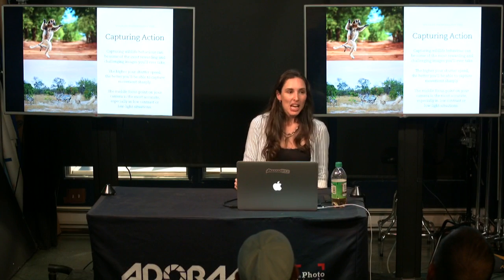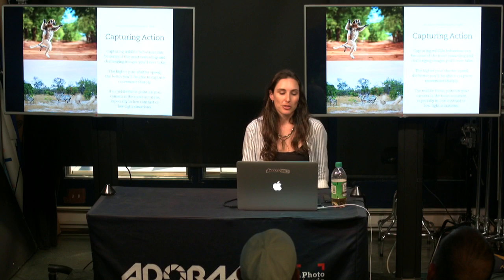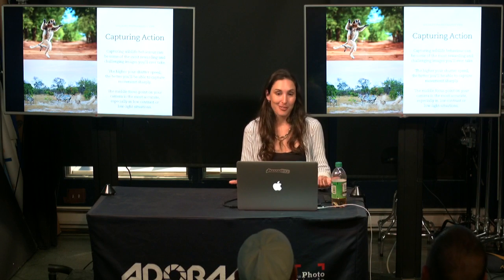Yeah. How do you keep the focus in when he's tracking? So for this kind of thing, I'm on Nikon, so I'm going to use continuous focus. I think on Canon it's AI Servo.